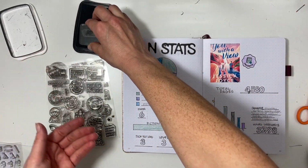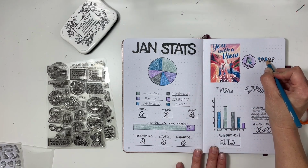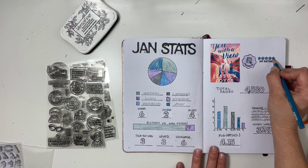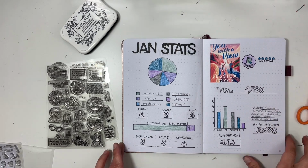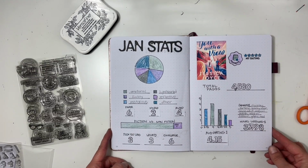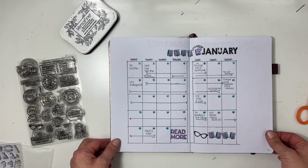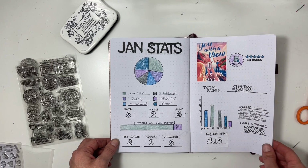Now, I felt like the space up where the favorite book was had too much white space. I don't know, you guys, it was just bothering me. So I decided to add in the rating. It's 5 stars, and I'm just going to call it done. It looks fantastic to me. I love the color scheme, and I truly hope that you guys have enjoyed seeing it come together.